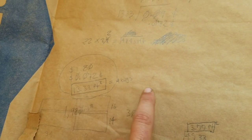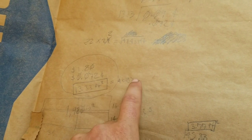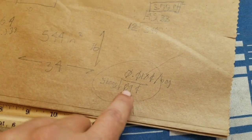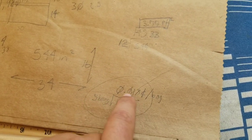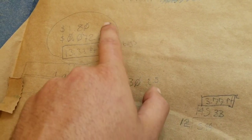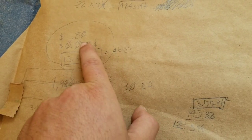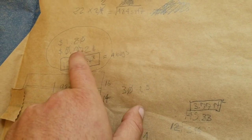So, this is for 4 bags. 13.33 square feet equals 4 bags. If I get the actual cost of a bag, 9 cents for 5 bags, we divide 9 by 5. That gives us 1 cent, almost 2 cents. We then go up here, and then it equals out to be $1.80 if you pay for it regular price, or if we take almost 2 cents on sale, we get almost 8 cents for 4 bags, which is correct.